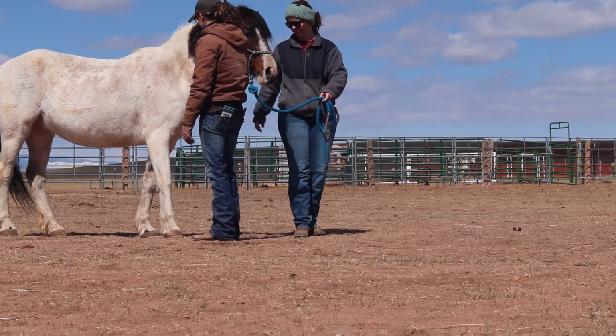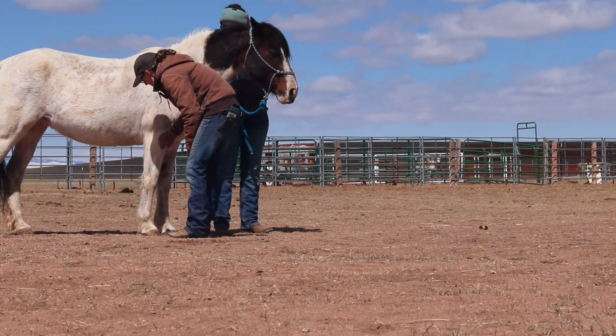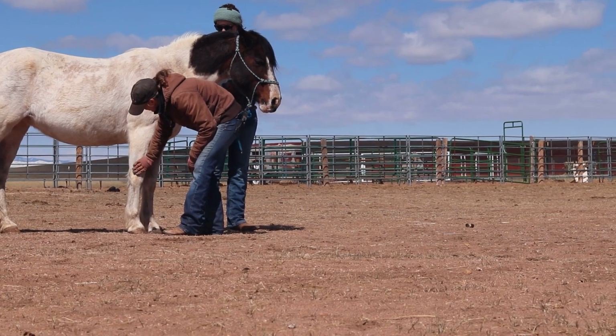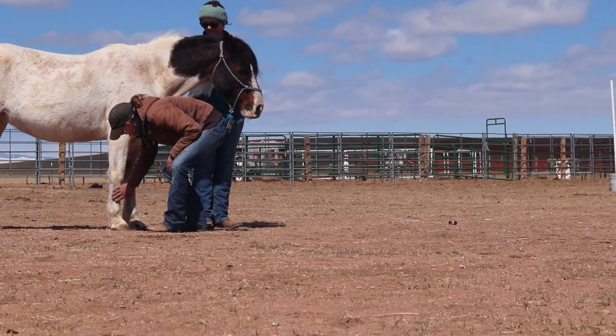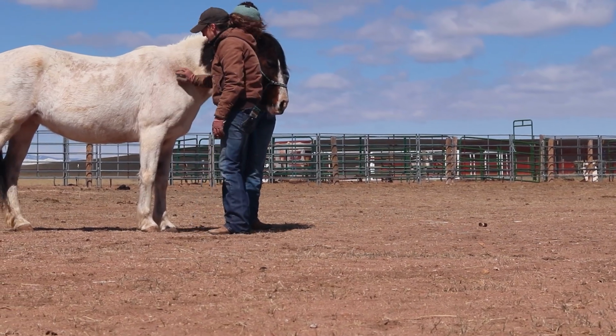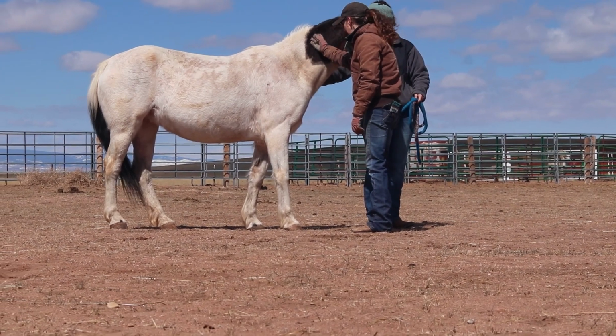I'm going to touch your leg. I'm just going to do it. Okay, so here you can see the angle of the pastern is very steep. And so that tells me that she's probably going to have a very bouncy gait for that uprightness as she's moving.